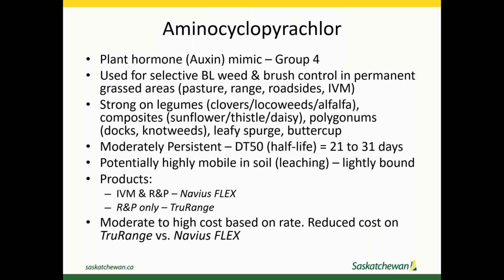In IVM and range and pasture, we've got the original product, which is Navius Flex. And then there's also a range and pasture product only called True Range that came out here last year. That's exactly the same as Navius Flex. It's just priced about $20 less an acre than the Navius Flex is. So it's a bit of a benefit to the range and pasture users.